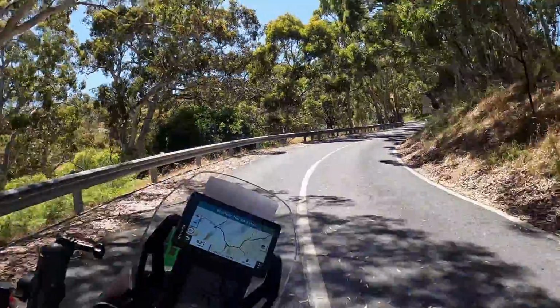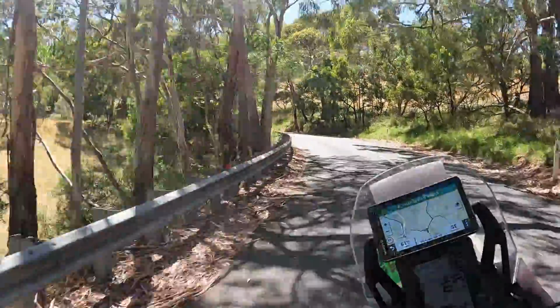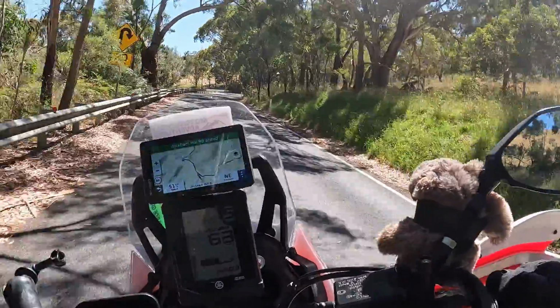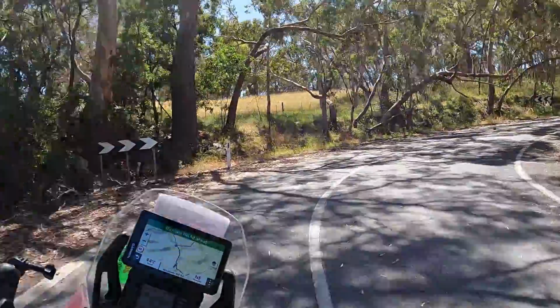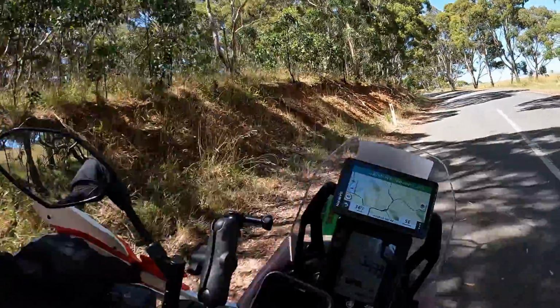I'll be interested in your thoughts. Put some comments down below about what you think of them, if you're running them, if you've mixed them up. So what do I say about 5,000 Ks on these? Expect a little bit more life out of them still to come. Alright, let's find a spot to pull over and check these tyres out.